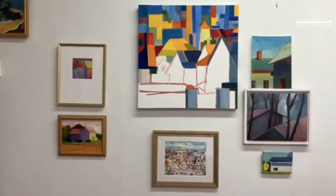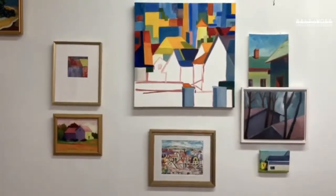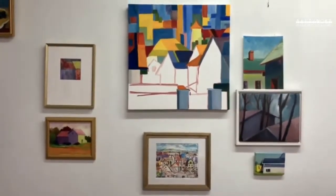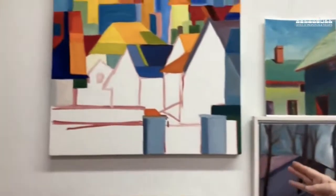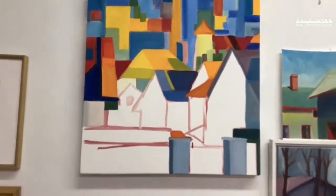Recently, I've been painting rooftops. I'm fascinated by the variety of rectangular and triangular shapes and the angles that they produce when in front of one another. I'm working on this one in process, trying out a more abstract shape background.